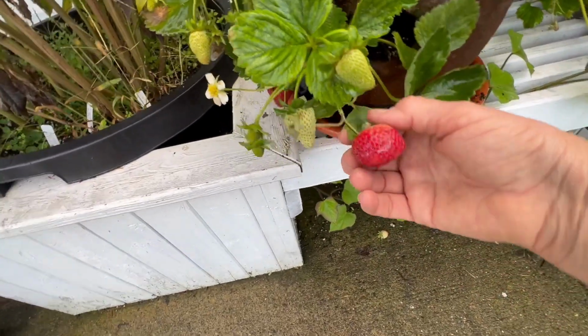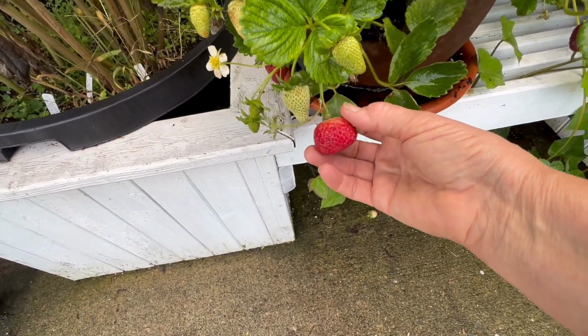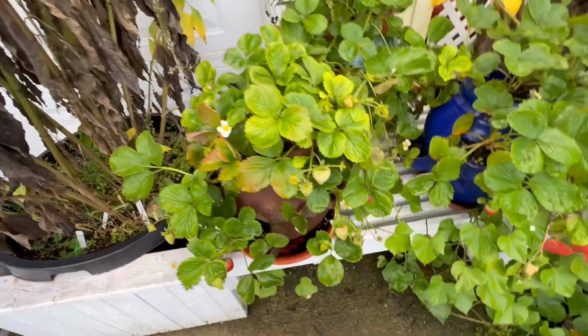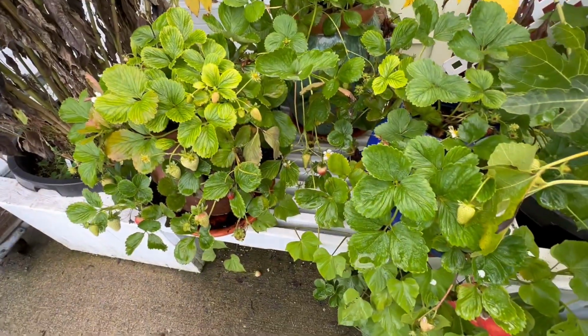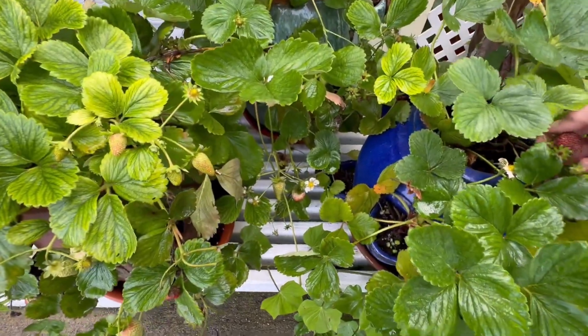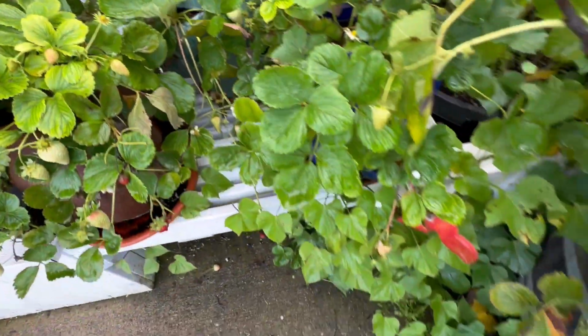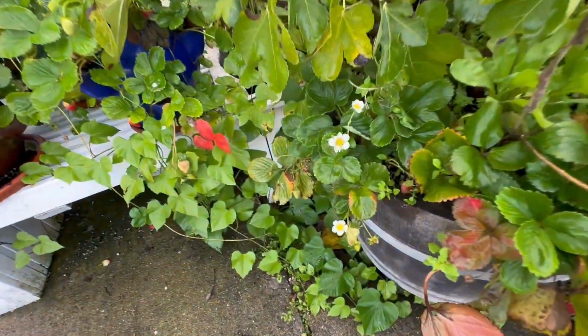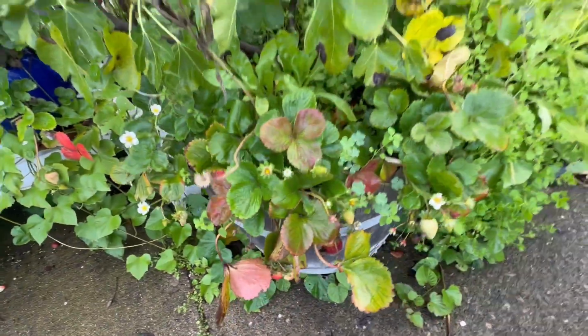As I've talked about with my strawberries before, this is mid-October, and we're still getting some strawberries off of these. It's a wonderful, wonderful type of strawberry, and you can still get some off of it all the way into the fall. I'll get some even like the first part of November, as you can see, flowering in mid-October.